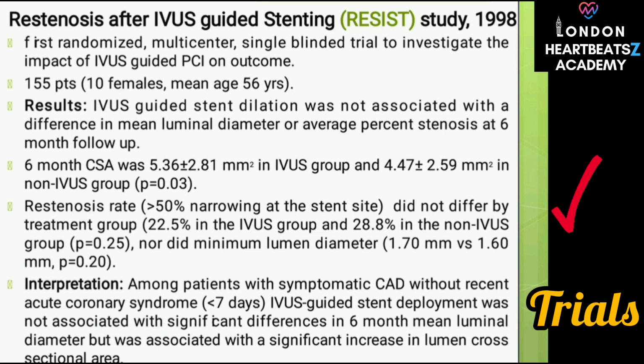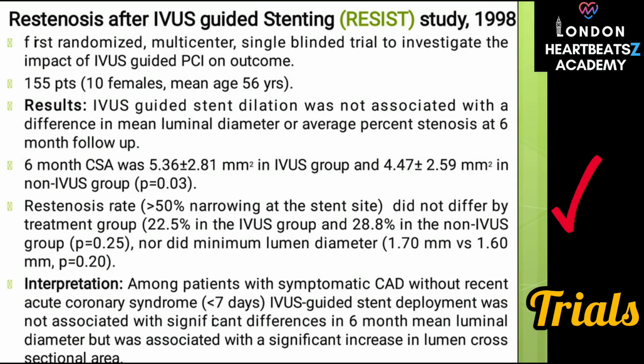However, despite this difference in area, the rates of restenosis, defined as 50% narrowing, and the minimum lumen diameter at 6 months did not differ significantly between the groups. So, bigger area, but no difference in restenosis or MLD. Yeah, the interpretation was that IVUS-guided BMS stenting increased lumen CSA, but didn't significantly impact MLD or restenosis rates in this particular trial.